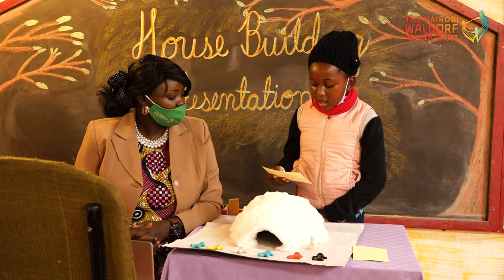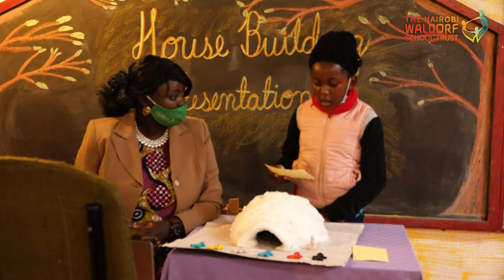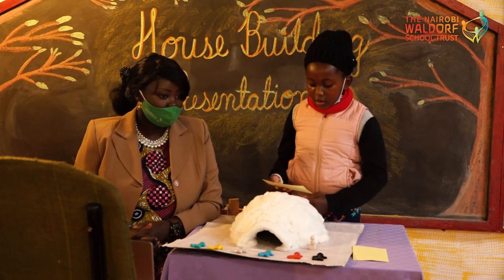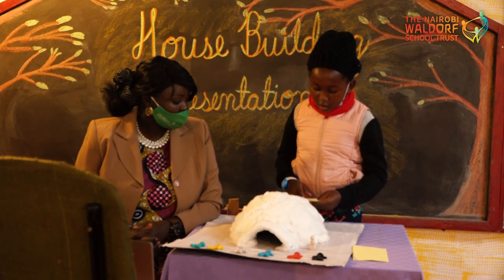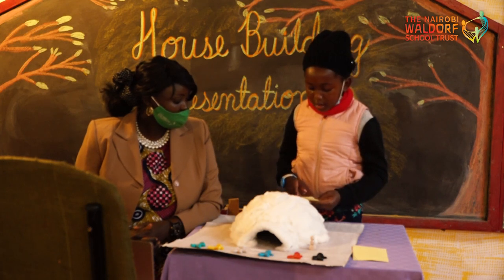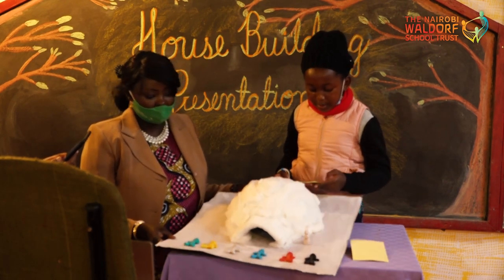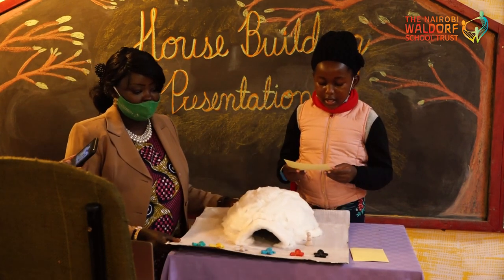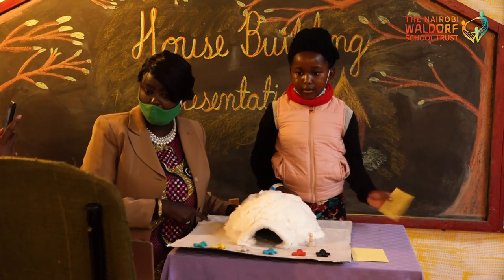I stuck the cotton wool on top of the igloo. I made the family that lives in the igloo. I stuck the igloo on the cardboard. I put the family on the cardboard with the snowman. And there is the family. Day three, I wrote the whole process.